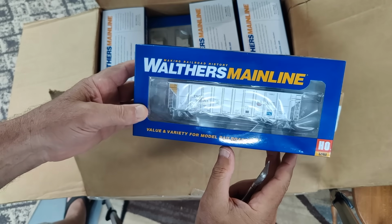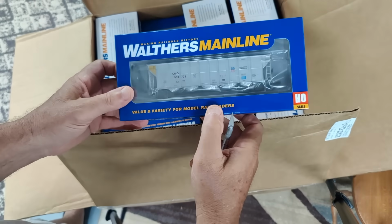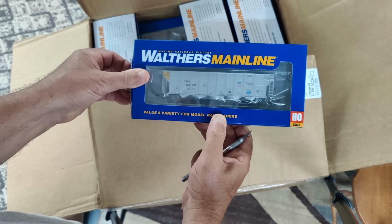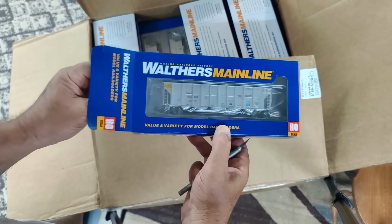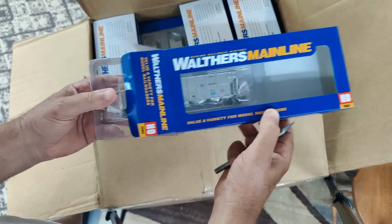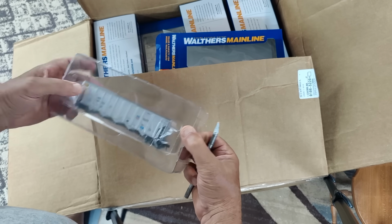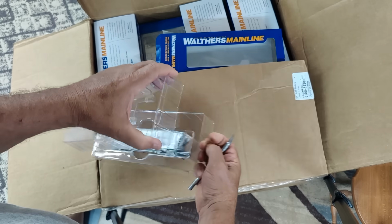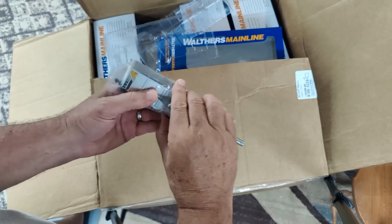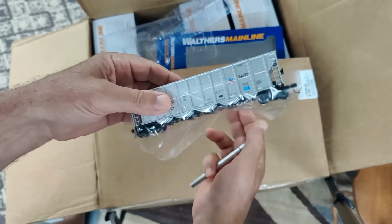All right, here we are. This is the Walthers Mainline, which is not their cheapest line. It's kind of their midline between the Walthers Proto and, I forget what their lowest line is called. But the Walthers Mainline is kind of the in-between brand. And these are packaged very well, it looks like. And here we have the RD4 hoppers.